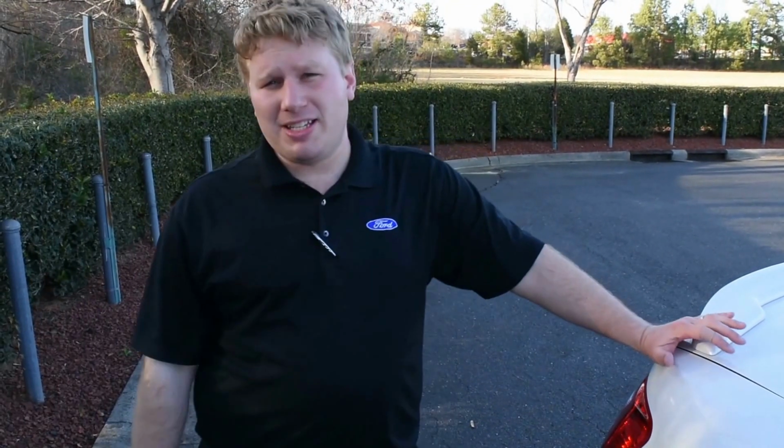Alright guys, now we're going to take a look at the inside of the 2017 Ford Taurus. For anybody who's been familiar with the Taurus, one of the mainstays with it is that it stays the same.